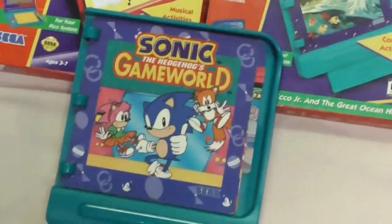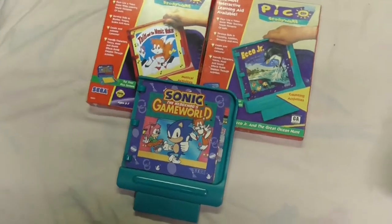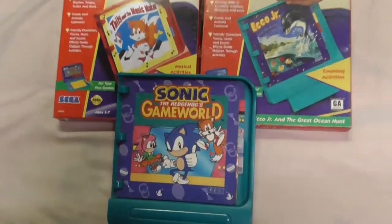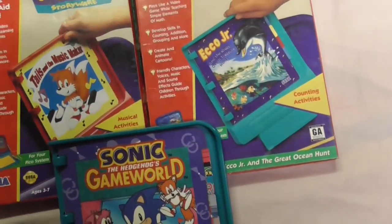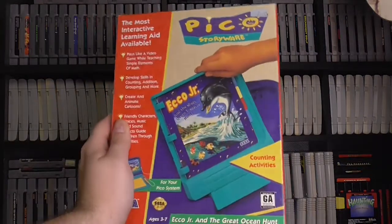You know, licensed games are truly interesting, but let's take a look at the real bread and butter, the Sega properties. The Sega Pico, in addition to tons of licensed games of children's properties, received 3 games in North America based on Sega franchises, an Ecco the Dolphin game and 2 Sonic the Hedgehog games, and we're gonna dig in. First off, we'll take a look at Ecco Jr. and the Great Ocean Treasure Hunt.